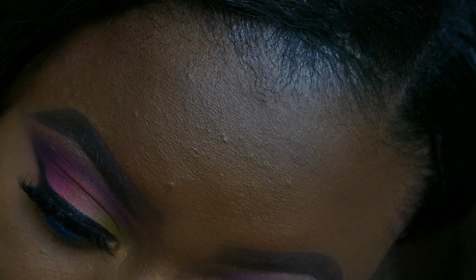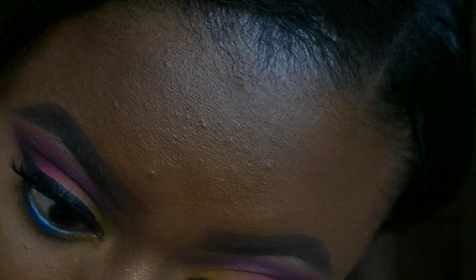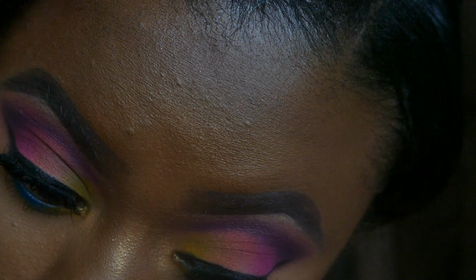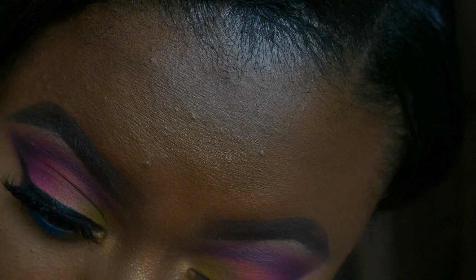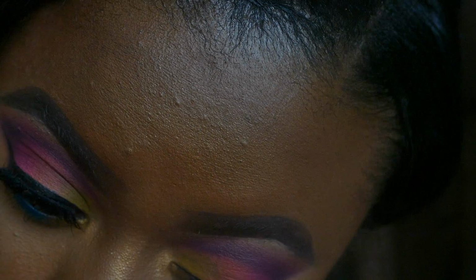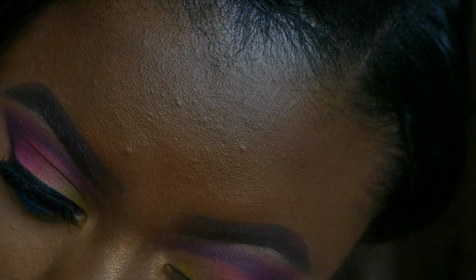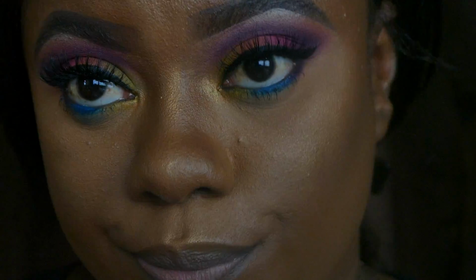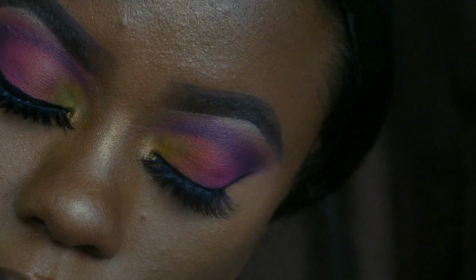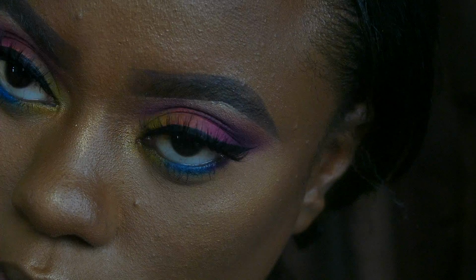In the middle, and then you pop it to the end. And then you pop it on the other side. And then you just pop everywhere else. If it's not joined by itself, because most times it does it on its own. And then that's the lash. See that? Do you see that?